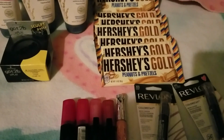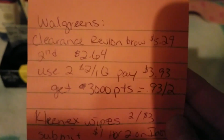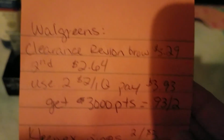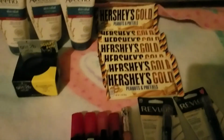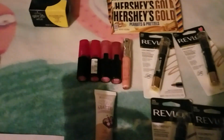They are clearance, $5.29, and they are buy one get one half off, so the second one rings up $2.69. Use two $2 coupons, and you'd pay $3.93 for two of them, and you get back 3,000 points, making it 93 cents for two after points. And you can roll points for that deal.